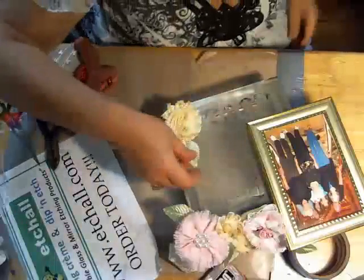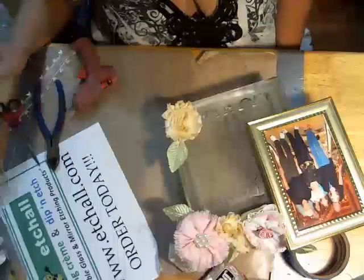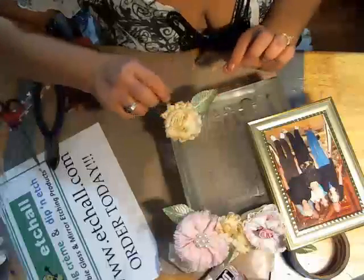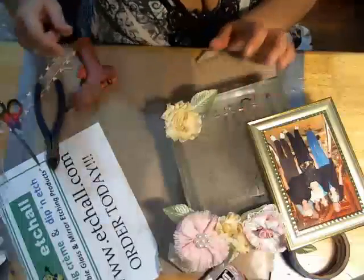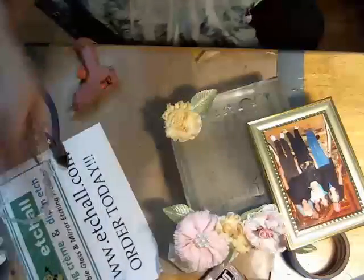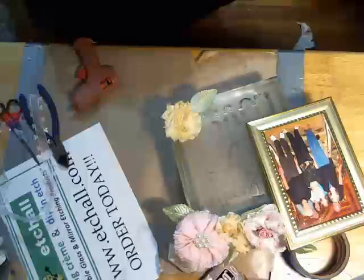All right, help me decide, guys. Should I put the leaf maybe up like that or off to the side? I don't know if it's going to work on the bottom. That's where I like it the best, but I'm afraid it's going to get lost when it's sitting on the table. What do you think? You let me know while I'm waiting for your answers. I'm going to grab a pearl thing for the center. Let's see.